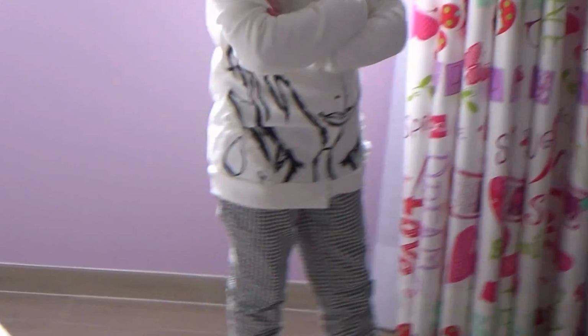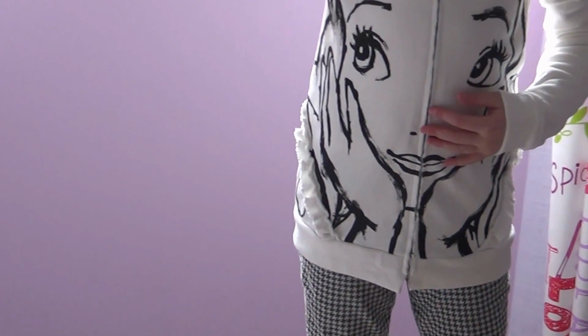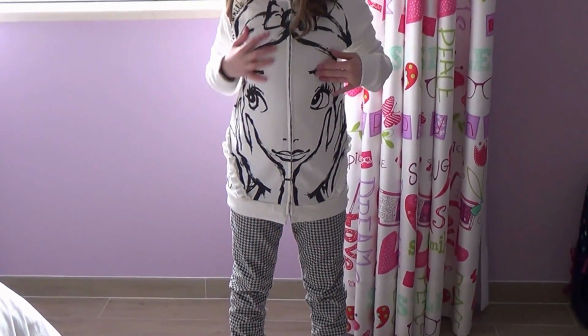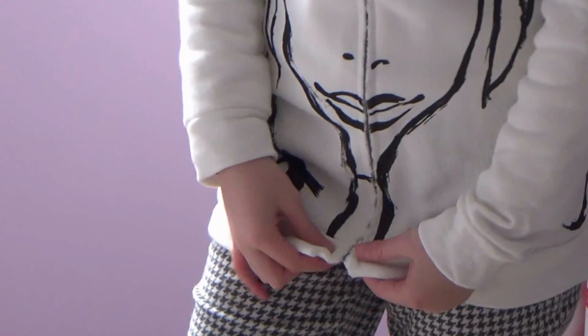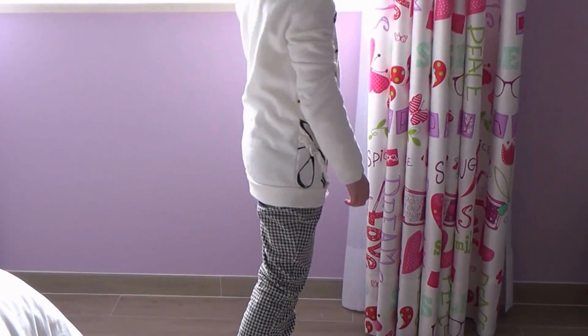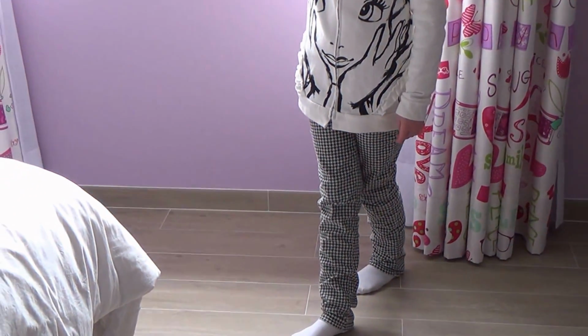So, this is my sister, what she's wearing actually right now, which you can see is a lovely princess Snow White with some lovely black and white trousers. It has some diamond teeth here on the jacket. So let's just do a little turnaround. Like that. Does it have a hoodie? No, it doesn't. But actually, it's very nice what she's wearing right now.